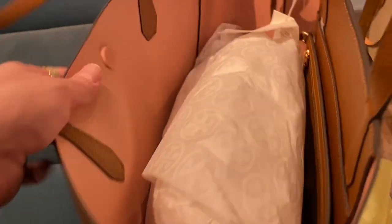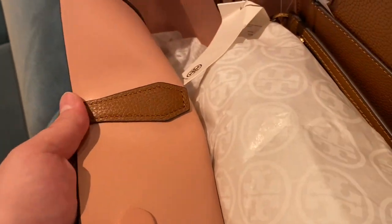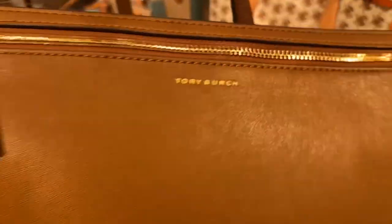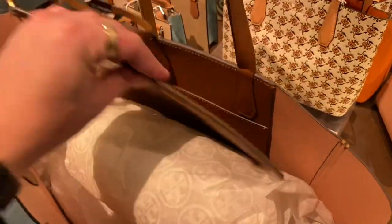It's got the little pin-mounted logo there. Kind of blends in nicely. It's not a magnet. I thought it was a magnet at first. But no, it is not a magnet. And it also comes with a little pouch. So there is that added bonus. Sometimes Tory Burch likes to throw in these extra little wristlets or extra add-ins, and that can really add to the additional price tag. So it's nice that she'll throw in some extra goodies.